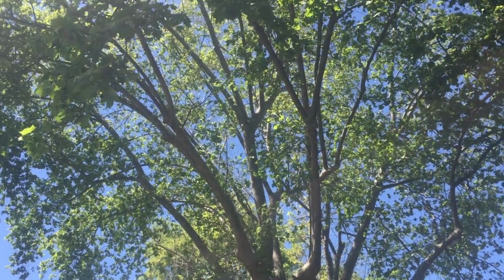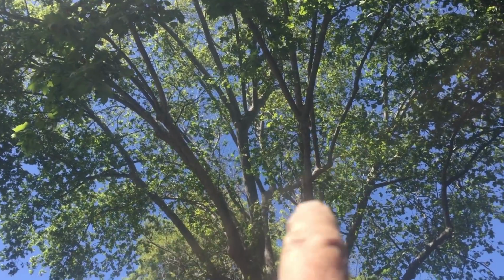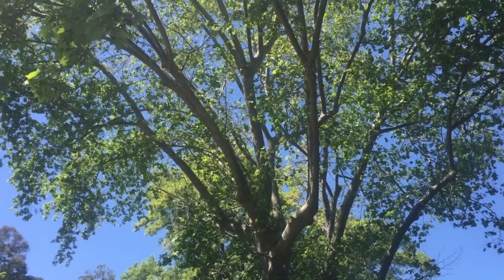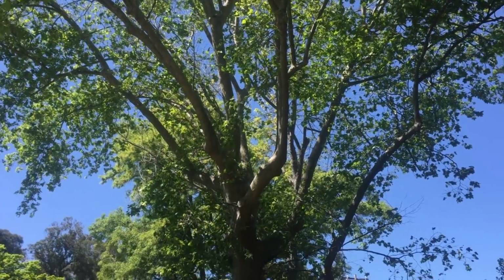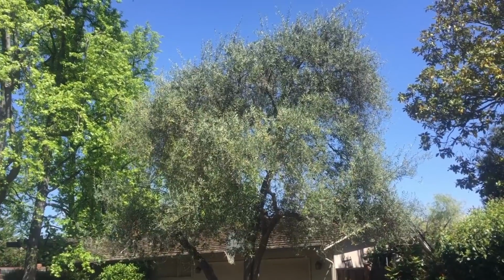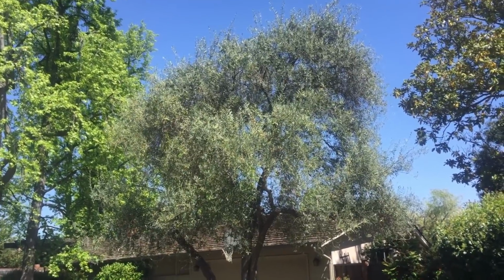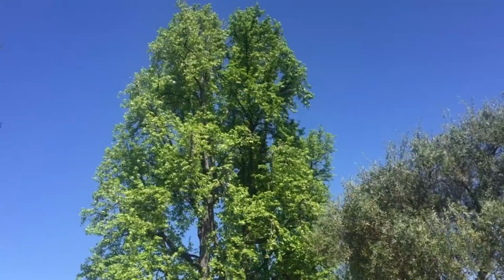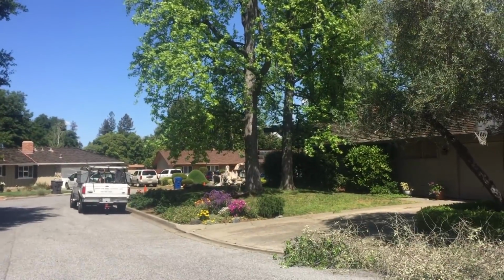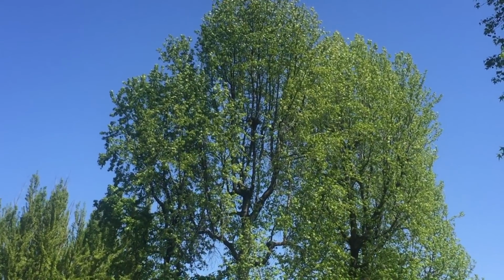Now, this is interesting. Across the street there was a sycamore, and when I say read the trees, you have to look at where things have happened. You can see that this tree was topped severely in the past, and now it's got a lot of new growth on those weaknesses. We also pruned an olive tree here on the property. I didn't do very much to it. Olive trees are kind of a pain to trim. You can see the brush on the ground.